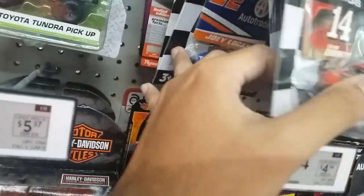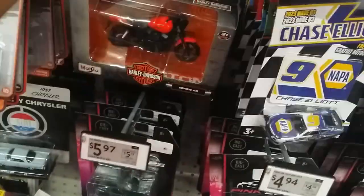NASCAR, on the other hand, it's not much of it to say here. Mine is I have a lot of stuff I need to get. Well, I did find the new wave. I am actually proud of that. But I did find this version of Joey Logano. I actually still need to get that because the paint job is beautiful. Just walking past by more people.